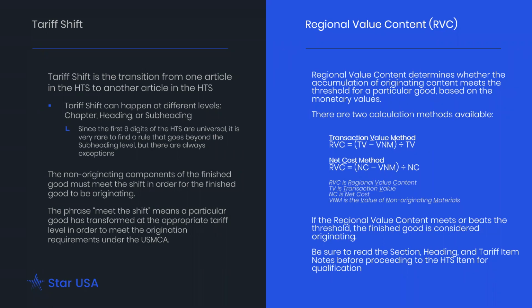The other method that you can use is the net cost method. The net cost method, RVC, is equal to the net cost minus the value of non-originating materials divided by the net cost. And again, you end up with that percentage. And basically, regional value content is stating that if it meets or beats the threshold, then the finished good is considered originating. But you have to read the section heading and tariff item note before proceeding to the HTS item for qualification. You have to understand what rules to apply and how to apply them within the regional value content calculation methods.